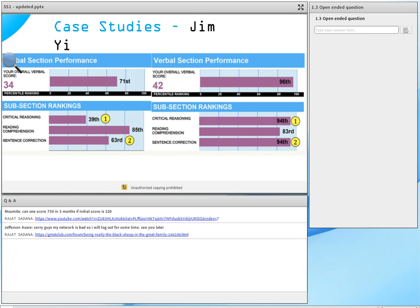And then we actually helped him improve this. This is from 71st percentile to 96th percentile on verbal within 20 days. Okay. 39th percentile to 94th percentile in CR. Again, 63rd percentile to 94th percentile in SC over here.